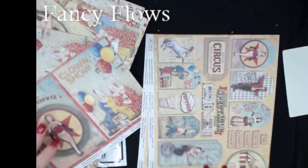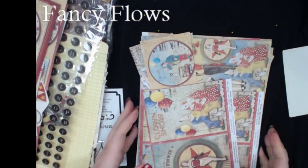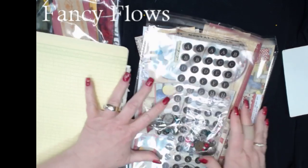Okay, so and then there's this one. This one is very extensive. This one has a lot, and that's why it's the deluxe version, right? So I'm going to put this all back together, and I want to tell you guys a couple things.